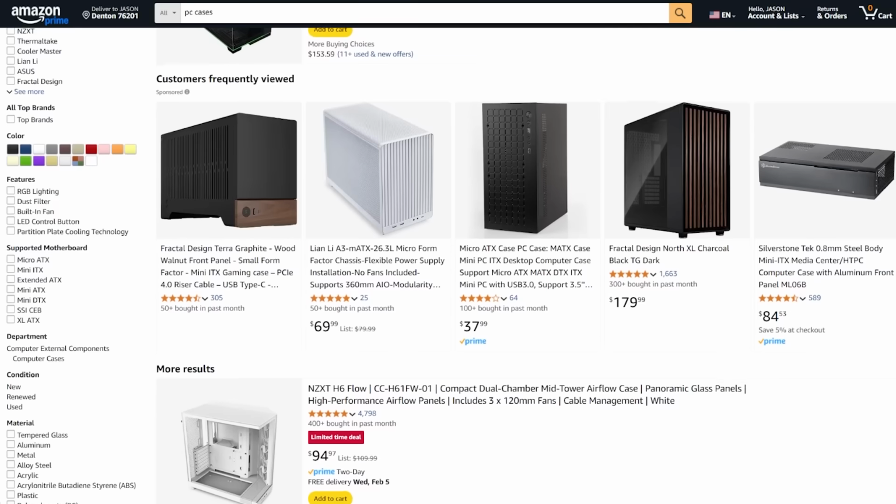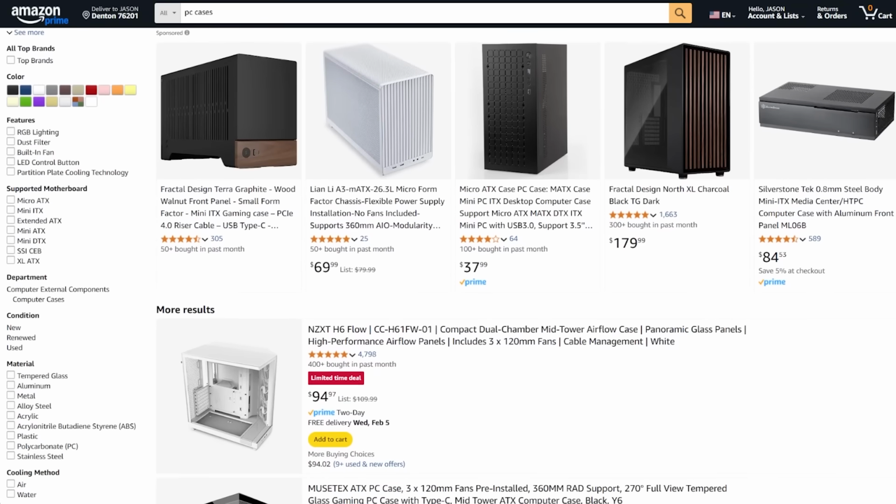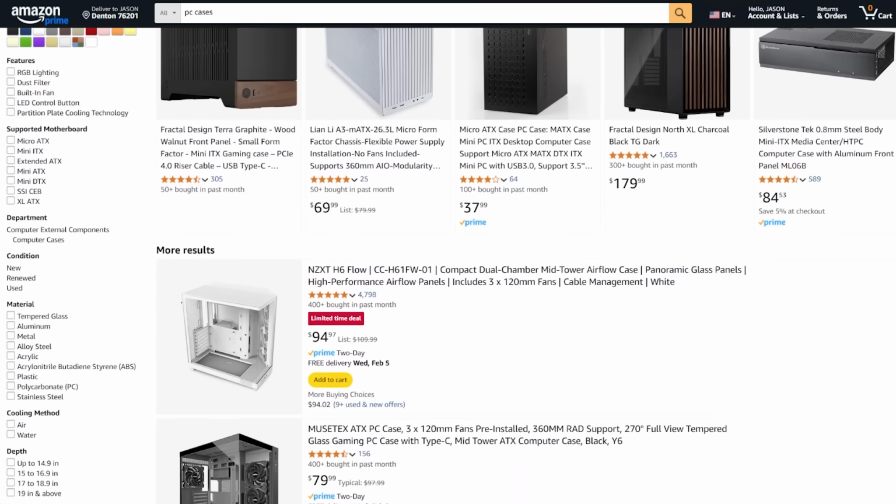Let's start off by talking about the case. As usual, there aren't really any budget cases that are like $30 year-round like there was in the good old days of 2019. You just have to sit around and wait for a budget one to go on sale or suck it up and pay the 60 bucks. But this is a YouTube video after all, so I always want to try new cases and not just rely on the same ones over and over.